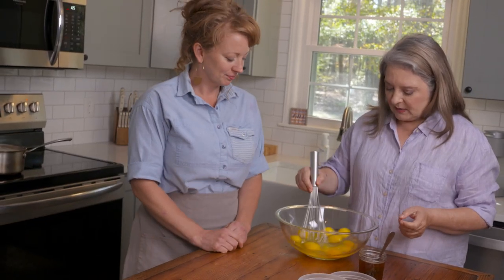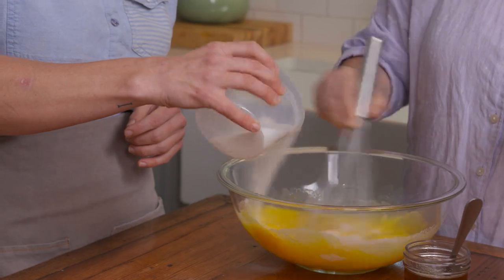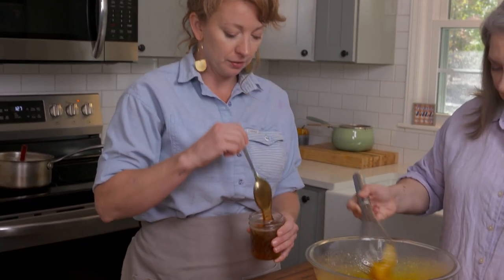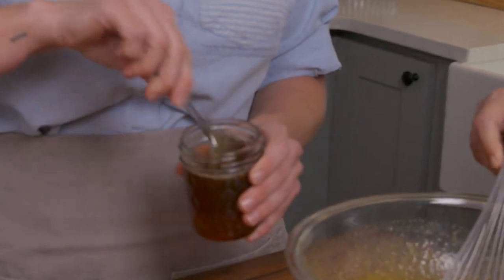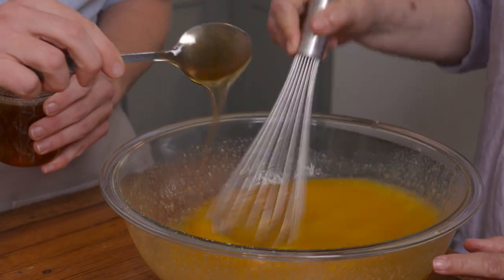Okay, so I'm just gonna whisk these now? Yep, you're gonna whisk, and I am gonna gradually add the sugar. So you've got some dark brown sugar, too. Dark brown sugar. For a pumpkin-flavored crème caramel, the flavor of honey and brown sugar definitely complements.